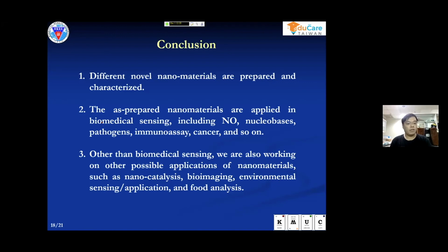And third, other than biomedical sensing, in my lab we are also working on different applications of nanomaterials, such as nanocatalysts, bioimaging, environmental sensing, or environmental applications, or even food analysis. This is what my laboratory has been working on recently, okay?